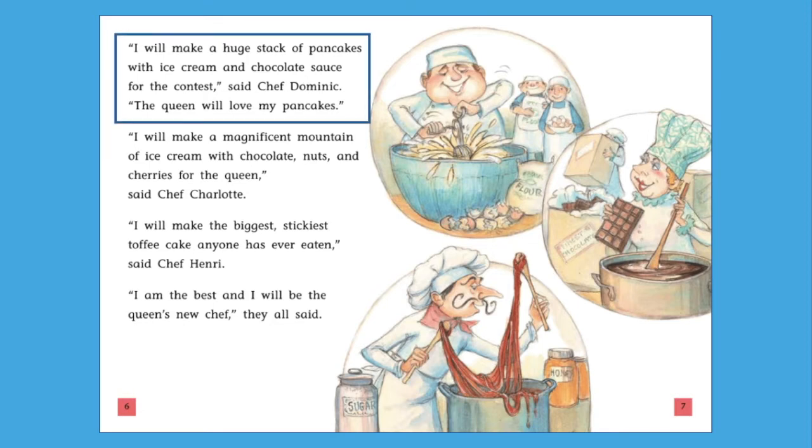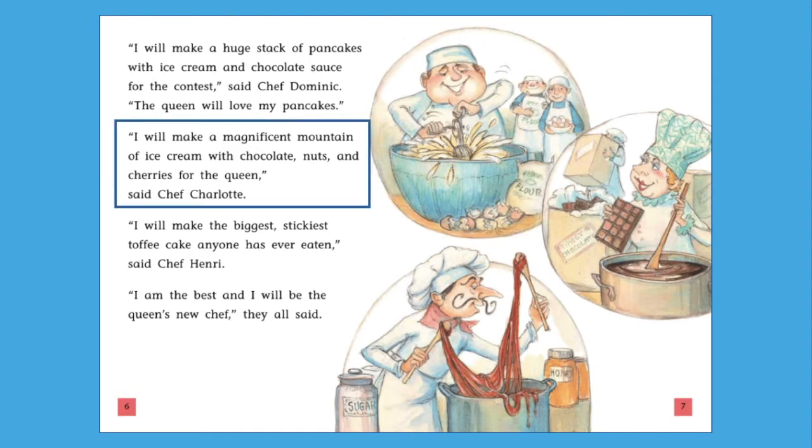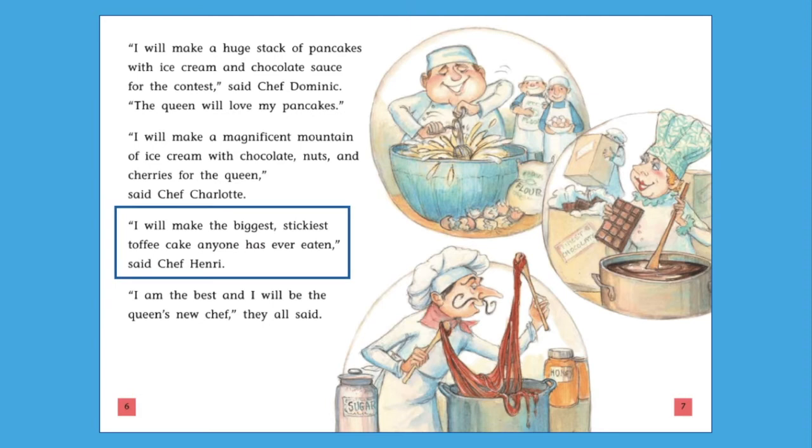"I will make a huge stack of pancakes with ice cream and chocolate sauce for the contest," said Chef Dominic. "The queen will love my pancakes." "I will make a magnificent mountain of ice cream with chocolate, nuts, and cherries for the queen," said Chef Charlotte. "I will make the biggest, stickiest toffee cake anyone has ever eaten," said Chef Henry. "I am the best, and I will be the Queen's new chef," they all said.